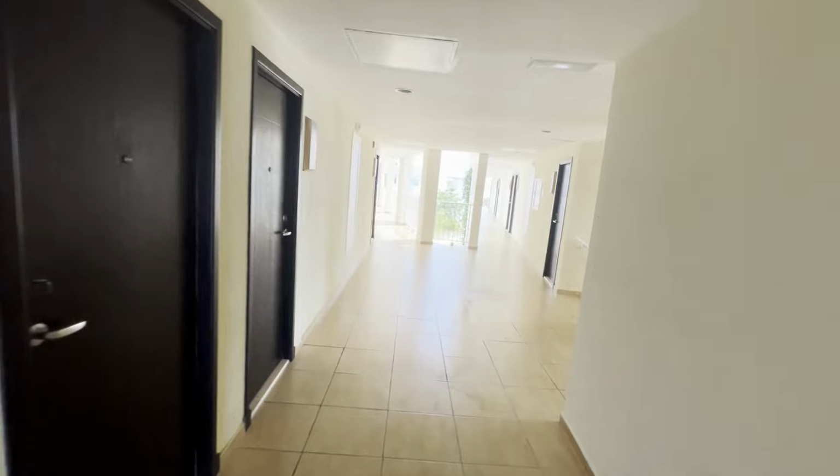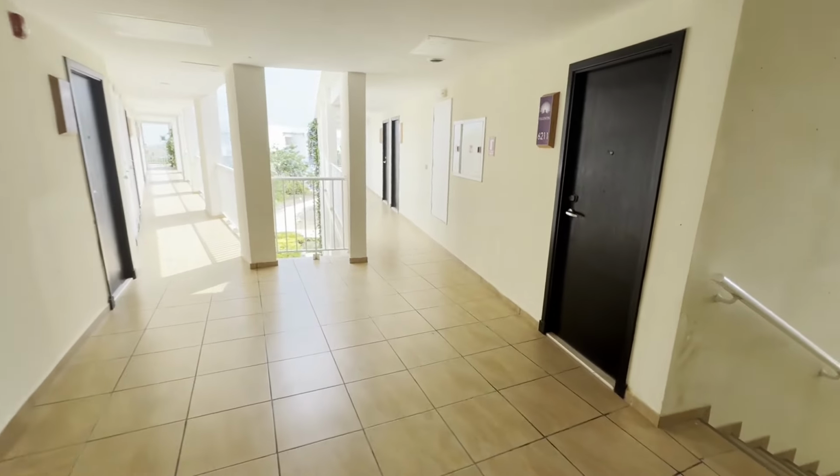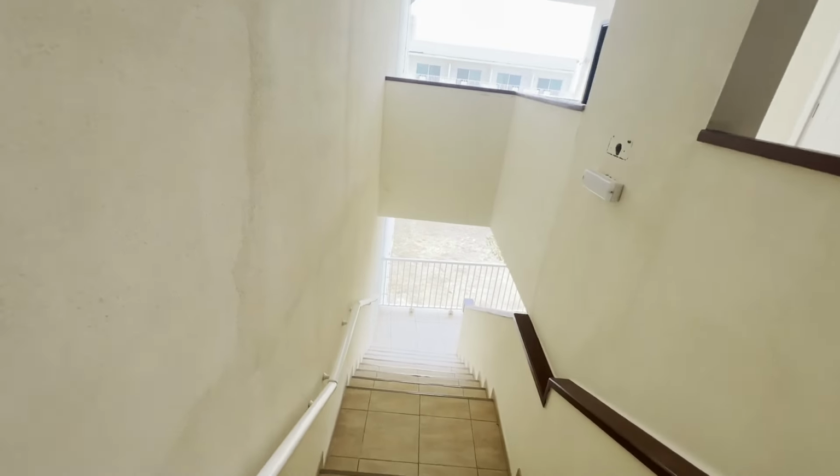All right, so let's go back down the stairs here. Actually, let's take a different stairwell down. Kind of making this up as I go.